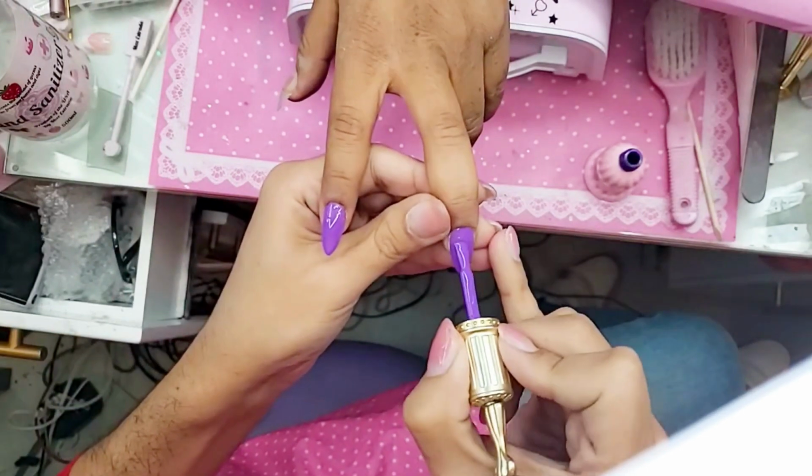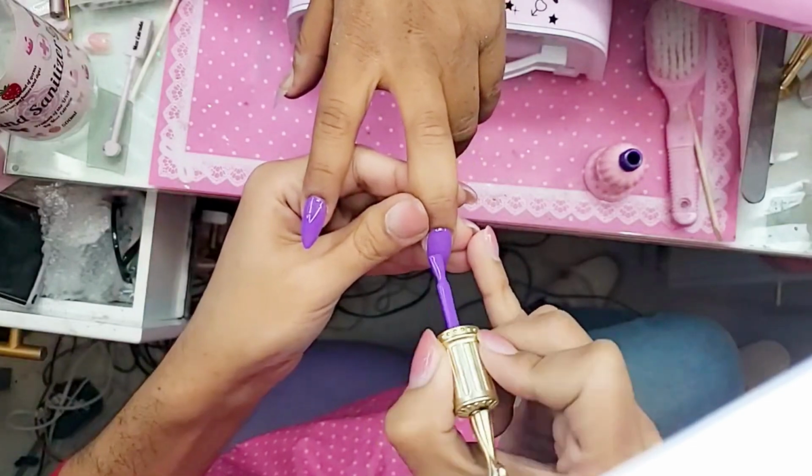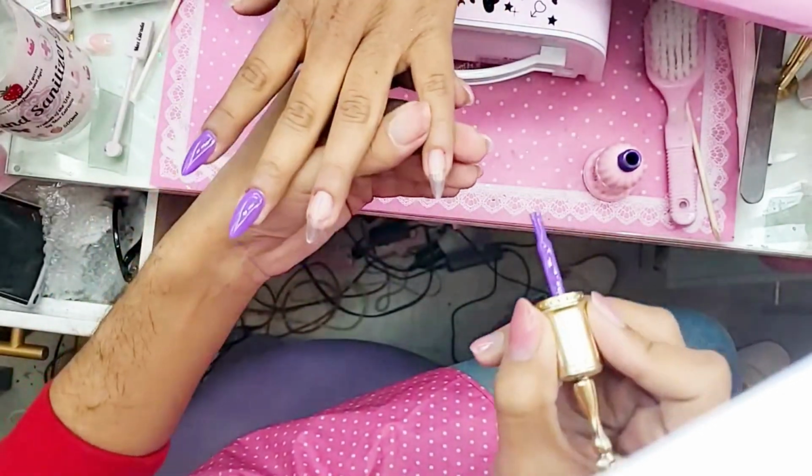Favorite color. Isn't this the ultimate Barbie purple? This is from BB Ombre, I'm Neon again.